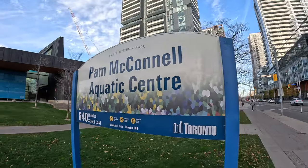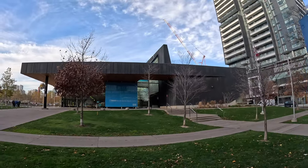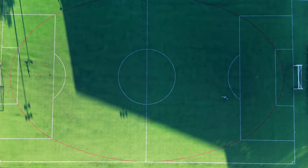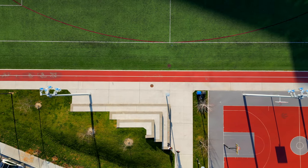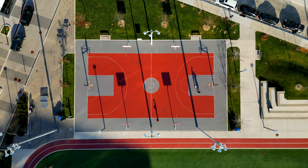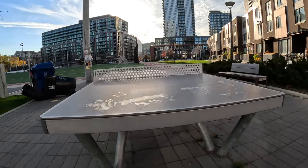On top of that, you also have the Pan Am Aquatic Centre, which was built for the Pan Am Games. It's a full-size swimming pool, and it's completely free to use. And then you also have the Regent Park Athletic Grounds that I'm at today. So this is a full-size soccer field with a 400-meter running track around the perimeter of it. You have a full-size hockey rink that doubles as a pickleball court in the summer, a full-size basketball court, and then you even have a ping-pong table as well. So let's go and check it all out.